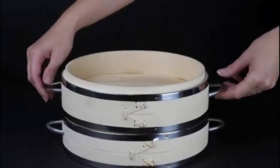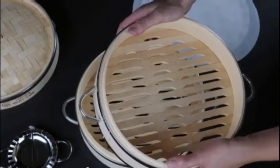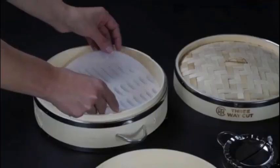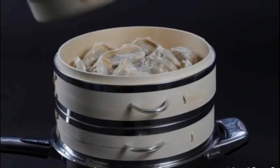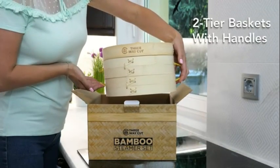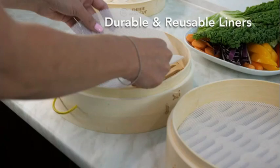Number 9. The Joyce Chen 2-tier bamboo steamer baskets offer a convenient and efficient way to steam food to perfection. Constructed from natural bamboo, these steamer baskets by Joyce Chen are not only eco-friendly, but also durable and well-crafted. With a generous size of 10 inches in diameter, these steamer baskets provide ample space for steaming a variety of foods at once. The 2-tier design allows you to steam different types of food simultaneously, saving time and energy in the kitchen.